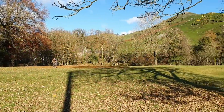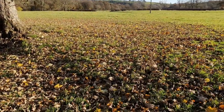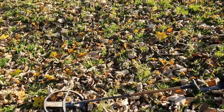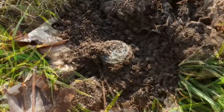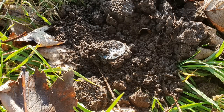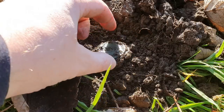The only reason I brought Nathaniel down to this part was to do our intro. I've been all over this field, done it to death, especially around this tree. I just had that big coin over there. Another signal here, solid 84, and look at that, we've got a big old penny. With a number like that, I'd expect this to be Queen Victoria. Could be Edward, but judging by the colour, it's going to be Queen Victoria.